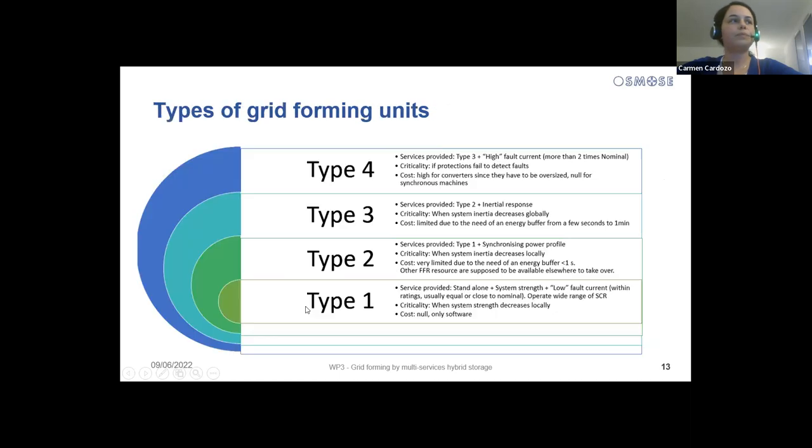and then you can curtail this response in maybe some seconds to let other resources take over. And in this project, we define these types of grid forming units. When we are talking about a storage unit, it's type 3, because you need to provide basically standalone capability, synchronizing power, and inertial response, so you can do it easily with a battery. Again, we're not talking here about frequency regulation. And then a synchronous machine is type 4.